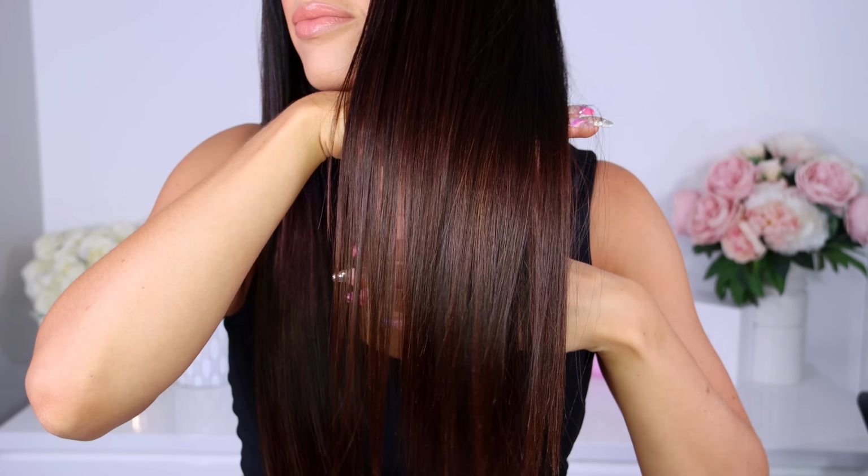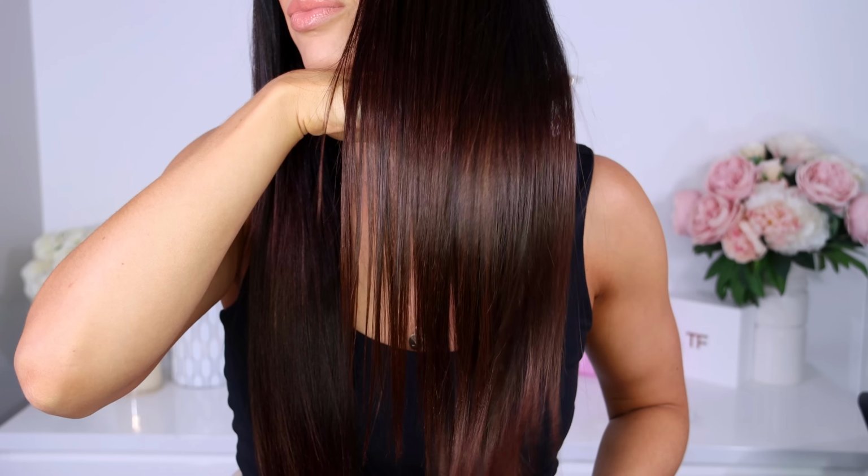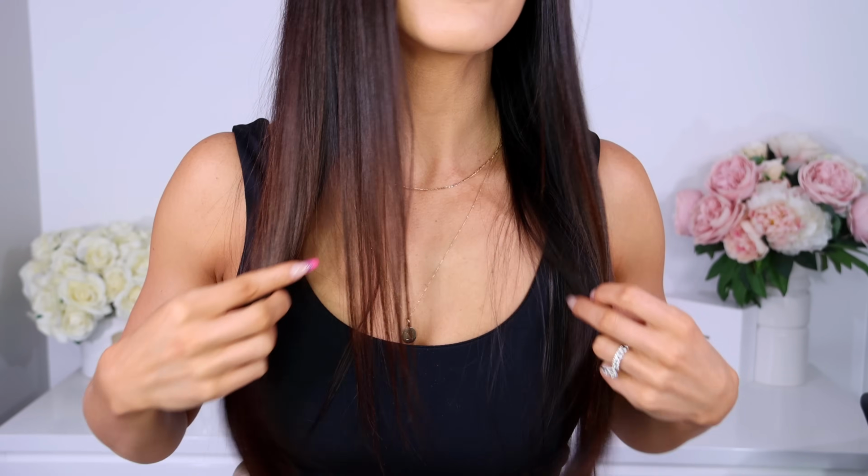And then here is my hair after I've used it. Just see how incredibly silky it is, how shiny it is. It's got that amazing glass-like finish. It is so silky, crazy, crazy silky smooth after you use this.